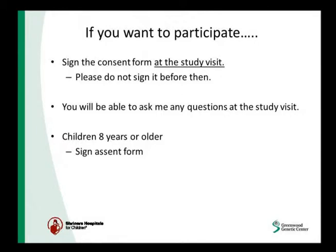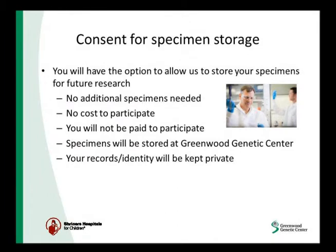If you feel that you have been injured from taking part in this study, please let me know. You will also have the chance to complete a survey about your experience with the informed consent process. If you want to take part in this study, you will need to sign the consent form once we meet at the study visit. Please do not sign the consent form until our visit. You will have plenty of time to ask me questions at the study visit. If your child is 8 years old or older, he or she will also be asked to sign an assent form. We will go over this form with you in person if it is needed.